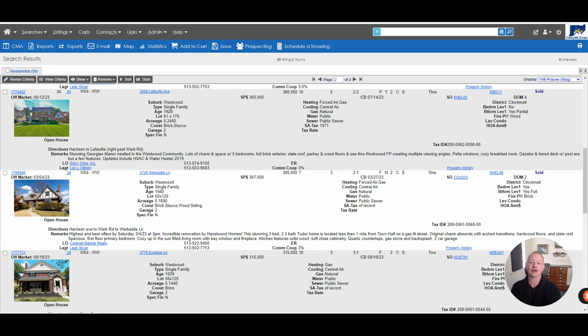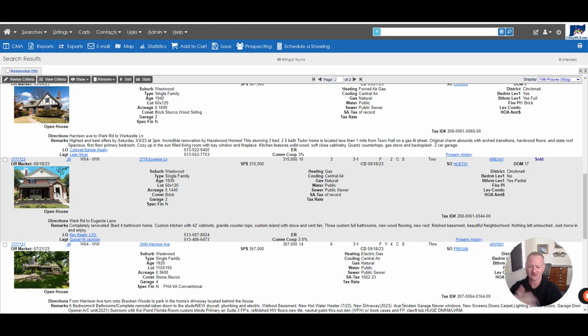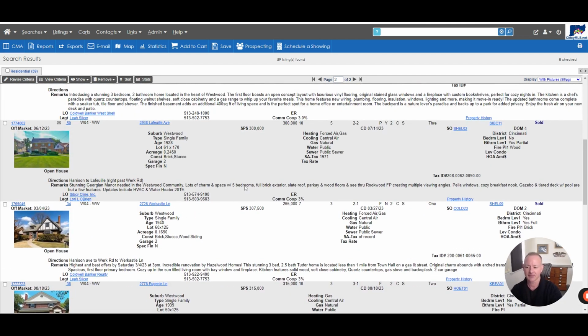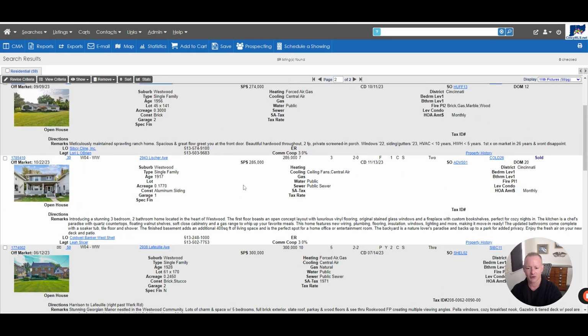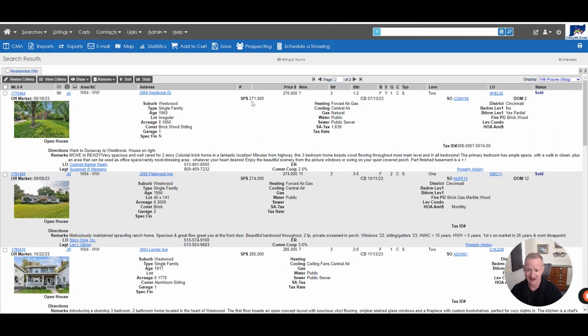So if you're looking at properties in an area you're not familiar with, don't fall into that trap of saying, oh, well, it's worth $315,000 because it's within a half a mile. It's in Westwood. No. These are completely different pockets. If you're dealing with an older market, you may run into the same thing. So again, you can see the values on here. 271. Again, that's not us.